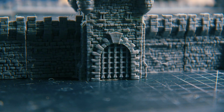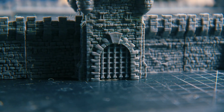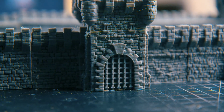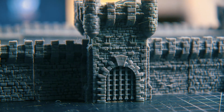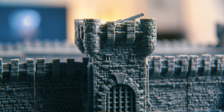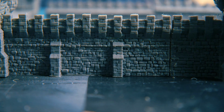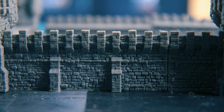When you zoom right in, you can see some visible layer lines on the castle model, but it's that small. By the time we've painted this, I don't think it'll be that noticeable. And the best thing about it being FDM is that it's super strong. I can just pack this up and throw it away. I don't have to protect it like I would with resin terrain. So I'm actually going to look into FDM printing for this sort of scale stuff, because I've got a few FDM printers I'd like to play with.